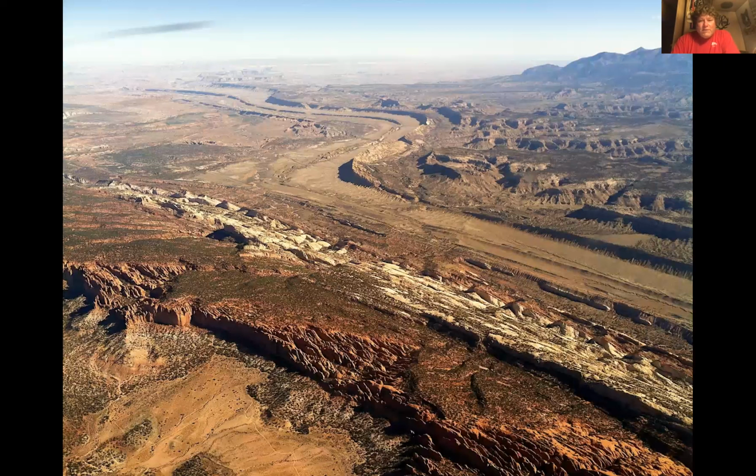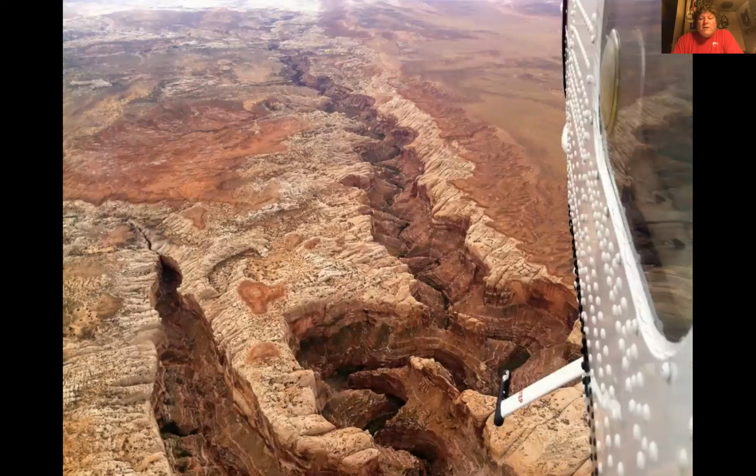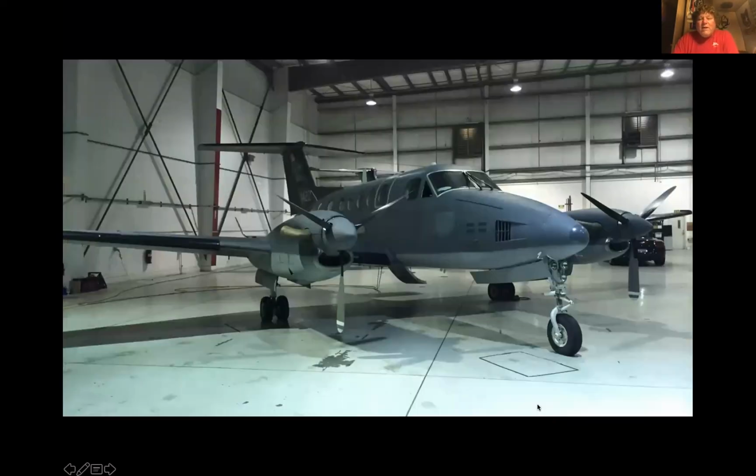These are some of the exposed layers in the Escalante Steps area. This is called an oxbow. This is the Green River, and some more area. That's the pilot's step that he has to step on. See, it says step on it down there, and he steps onto that before he gets into the plane. So that was the Twin Otter.